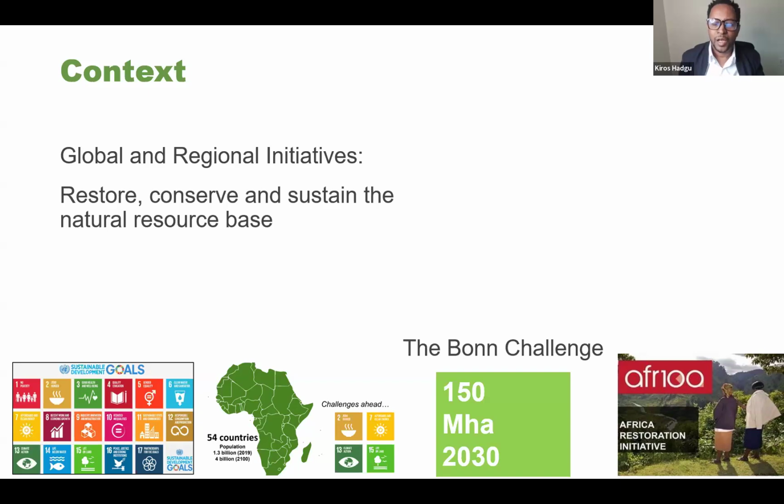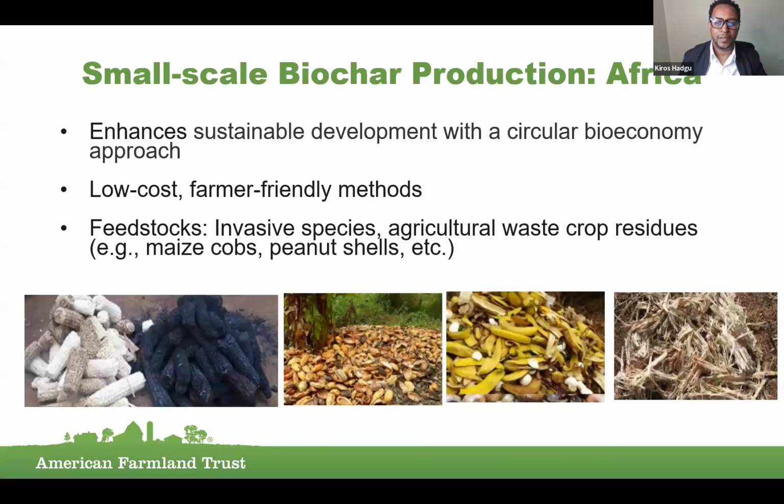There are global, regional, and national initiatives like the Bonn Challenge, pledging to restore 150 million hectares of landscapes and forests. So biochar is one of the components contributing towards achieving this initiative.